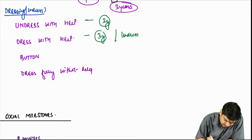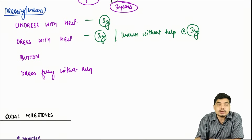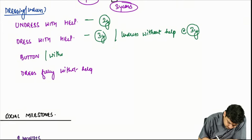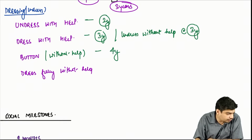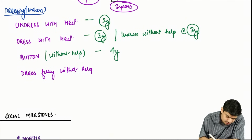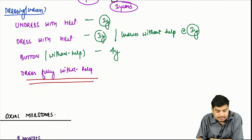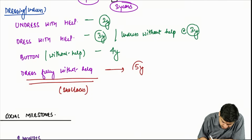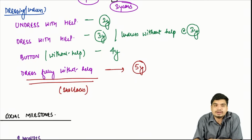A child will be able to undress without help also at 3 years of age. A child will be able to button himself up without any help at 4 years of age. And a child will be able to dress fully without any help, this includes your shoelaces, at 5 years of age.